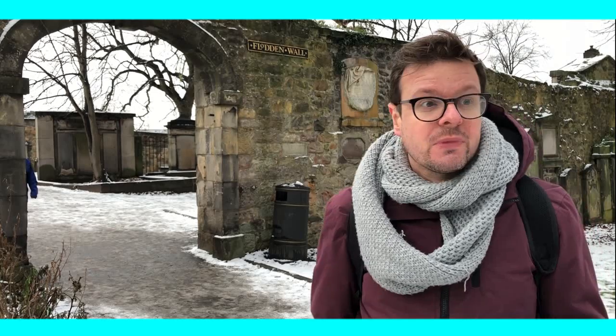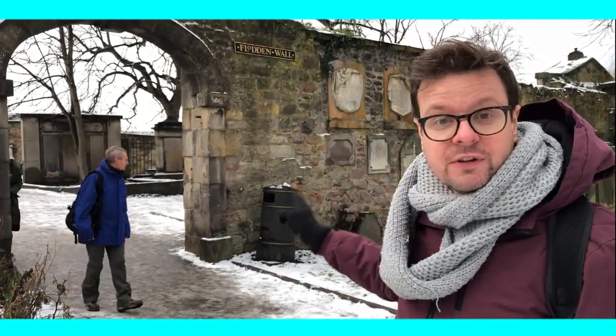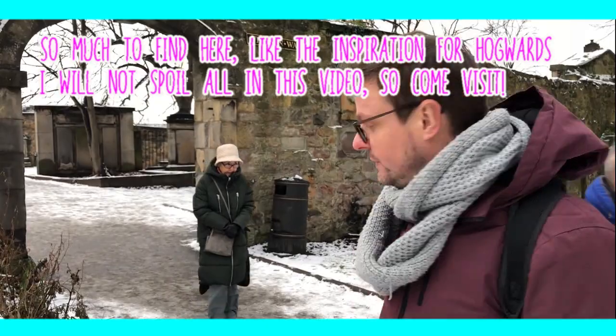There's also a famous cemetery here in the center of the old town of Edinburgh, and J.K. Rowling got a few of her names that she used in the book from tombstones here in the cemetery. For instance, Tom Riddle and McGonagall. I'm gonna find those and I'm gonna show you, and then we'll both go on with our hunt for Harry Potter stuff here in Edinburgh.